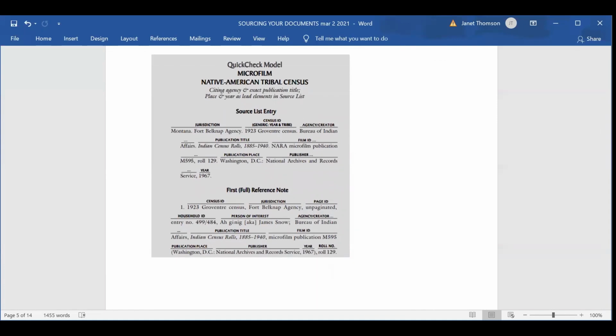Let's shift our gears when we're looking at quick check models that she's got, and you have some kind of a unique census. I just wish I would have put in the unique census for the new local tribe. There was a unique census for our new local tribe in Great Falls, Montana, and a unique census was done by a Catholic nun in 1975. We have several copies of that with every name recorded. I've never seen it recorded with a source list entry, but here would be the way to do it, to be able to put it in the jurisdiction, the census ID, the agency creator, publication date, and so on.